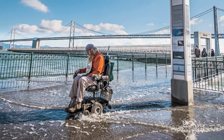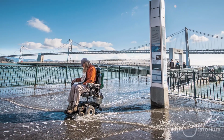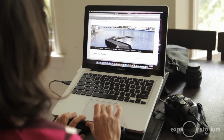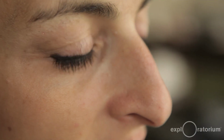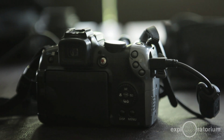A good king tide photograph has an image of some sort of infrastructure on our coastline that is threatened by sea level rise, maybe inundated during certain times or threatened during hazardous storm events that are exacerbated by these high tides. But what we really need from the person submitting the photo is your location and when you took the photo. And uploading those photos to our Flickr site with that information is really important to us. And as much information as you can give us is great.